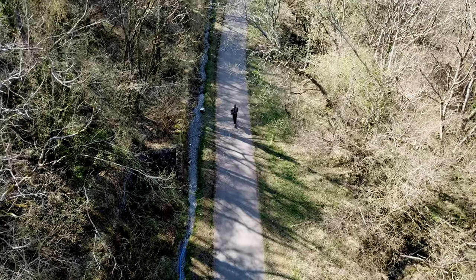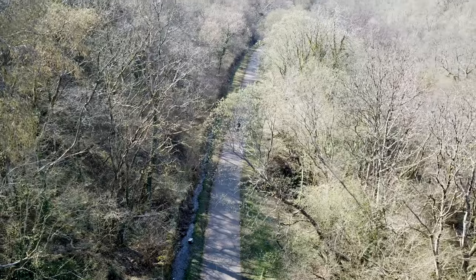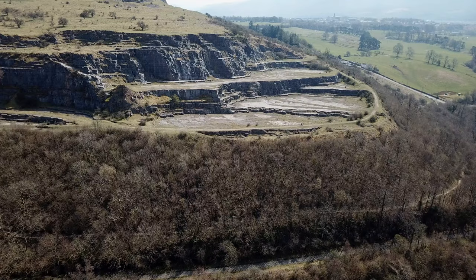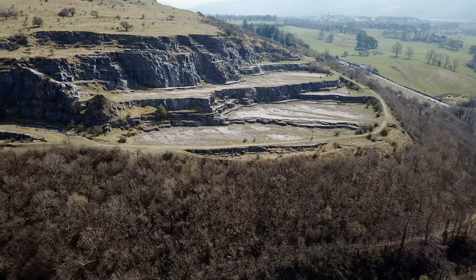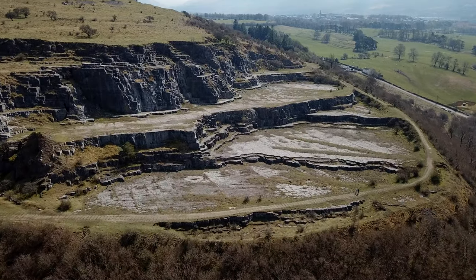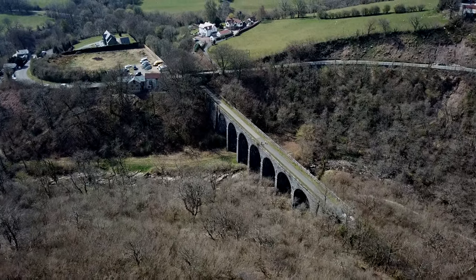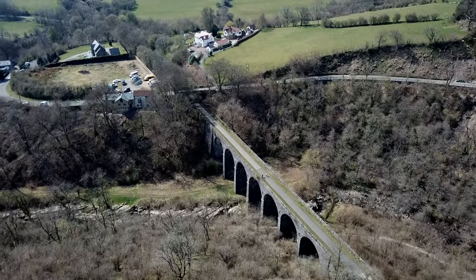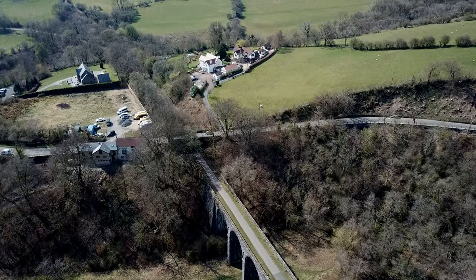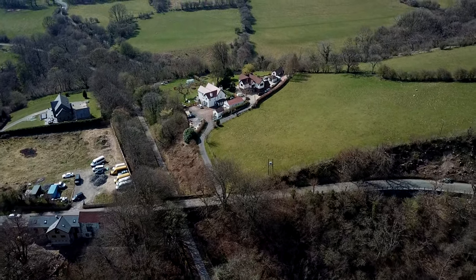This section of the Taff Trail is tarmac, great for bikes or scooters. The Pontsarn Viaduct is one of two on this route. It's pretty stunning at 455 feet long, that's 139 metres, and 92 feet, 28 metres high. The station platform is visible a little beyond it.